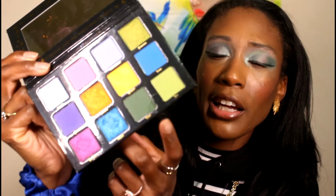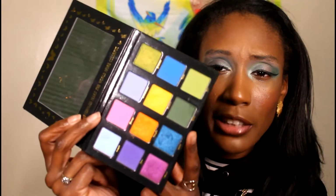Mine unfortunately chipped. I think I ended up dropping it, or something happened to it while I was carrying it with me, because sometimes my son carries my luggage for me and it's a little bit rough because, you know, he's a boy and they don't take care with things.